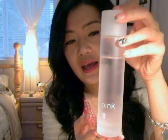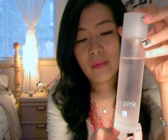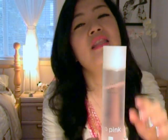Okay, so the next one I'm going to talk about is this inexpensive perfume. This is from The Gap. It's called So Pink, and this is my second full-size bottle, so this is 100 mils. I got this at the outlet stores in the US, at the Seattle Premium Outlet. I think I had this on sale as well, so it was about $13. So this was just a really good price.